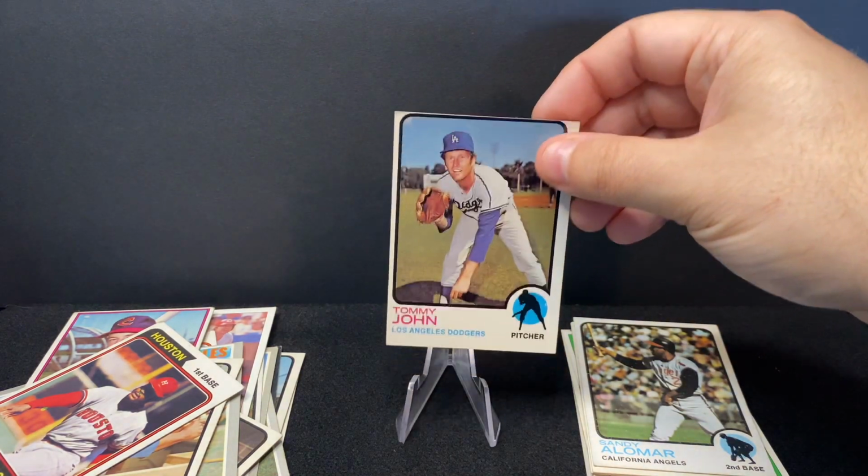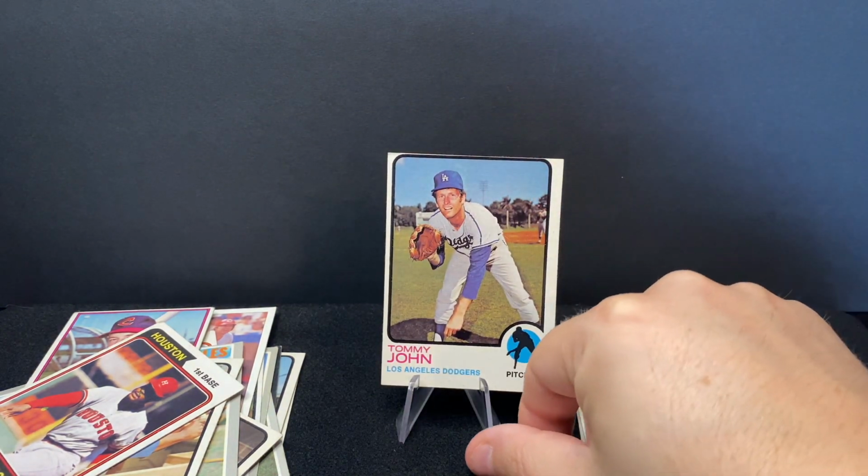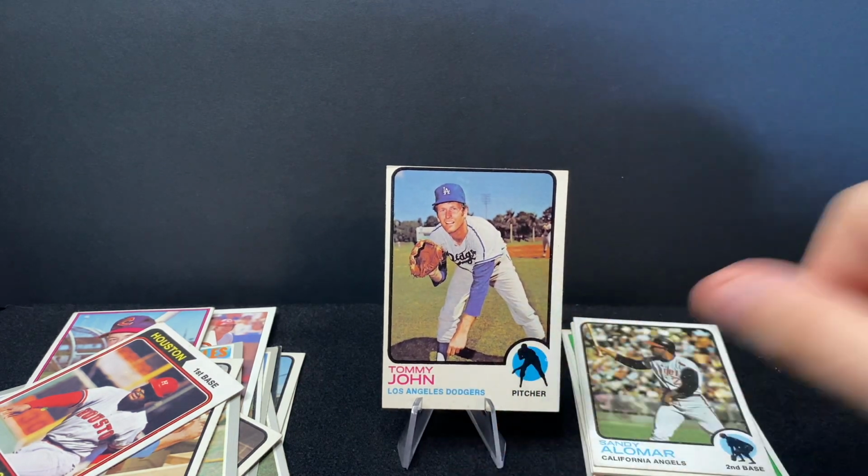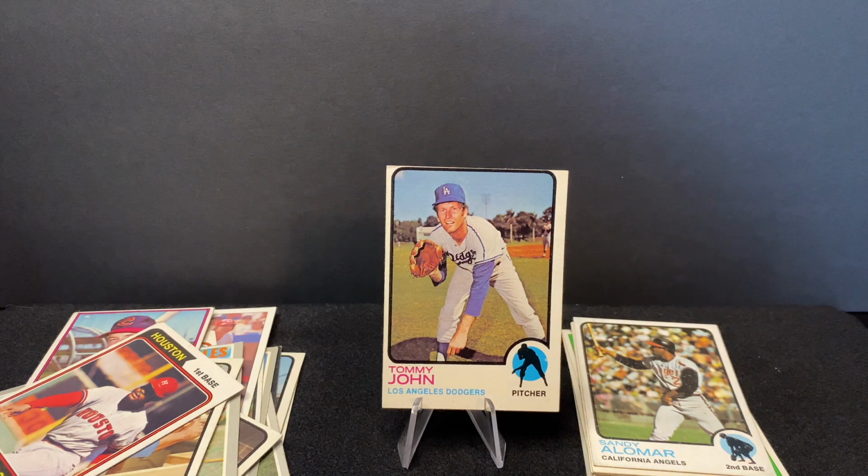Tommy John. Well, you've certainly heard about Tommy John. He had an experimental surgery that rescued his elbow, that took a ligament from another part of his body, and fixed his throwing arm. He was able to have a long career as a result of it.